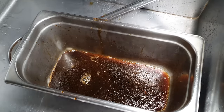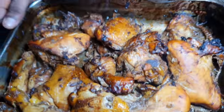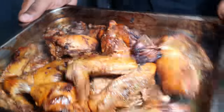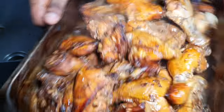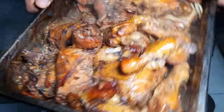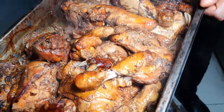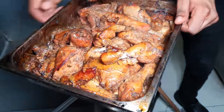That's the juice out of the baked chicken. Yeah, that's it. So now we're gonna put it back in the oven. Right. You can see the body. Nice. The body is tender. Yeah, man. Let's look. You see? Nice. So the leg right there.